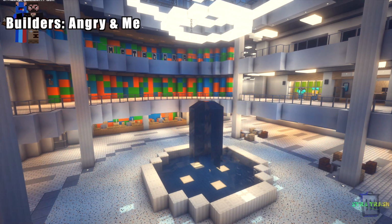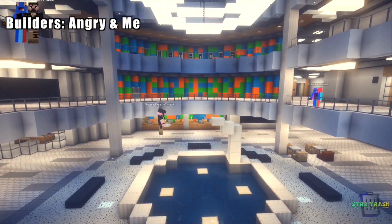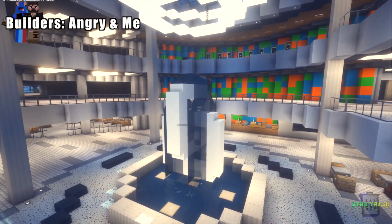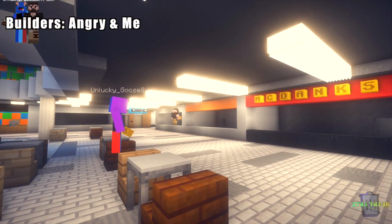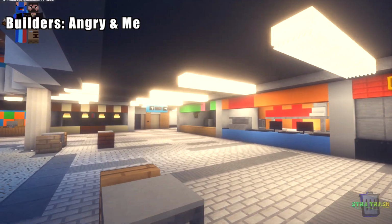Right after Ranks got off, Angry got on, and he did not like the fountain, so he decided to redo the fountain, which I think turned out for the better. And then we were able to just completely knock out this food court, finally get it done and over with, and then just continue on the endless amount of shops inside of this mall.